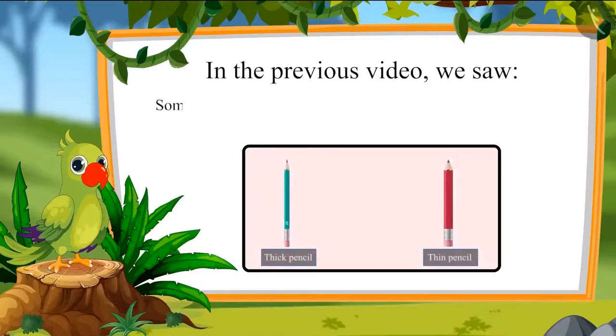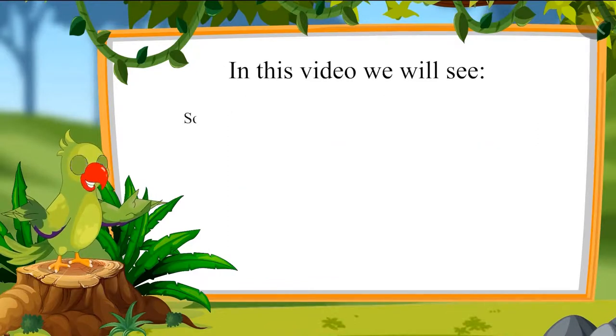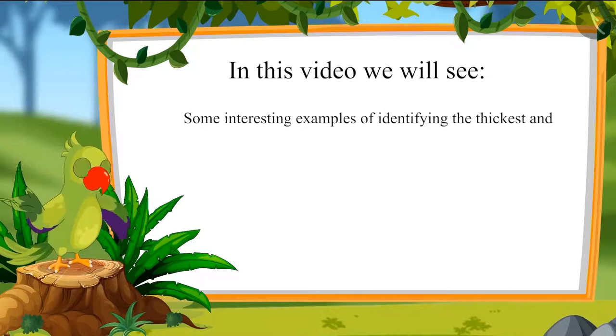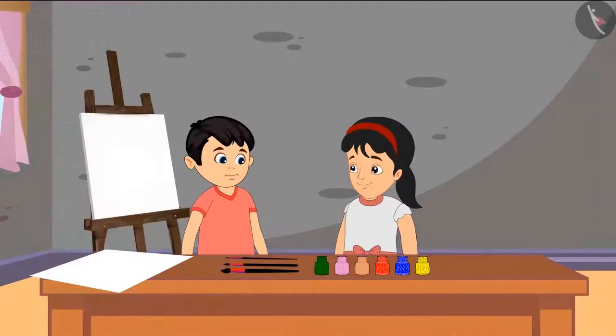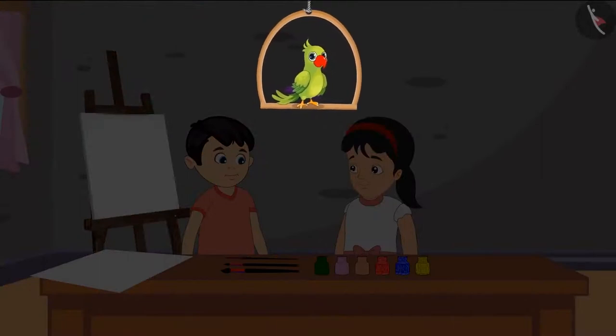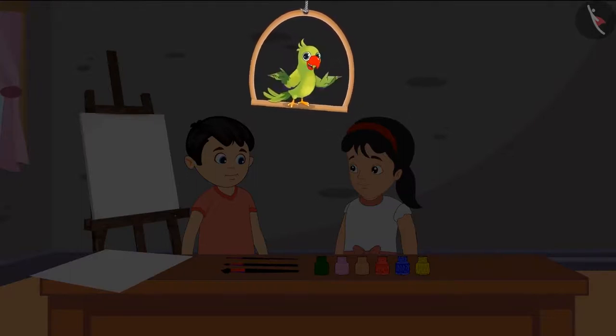So children, in the previous video, we saw some interesting examples of identifying thick and thin objects. In this video, we will see some interesting examples of identifying the thickest and thinnest objects. Today, Chotu is doing his drawing homework. Chotu has taken colors, a large piece of paper and a few brushes to paint.